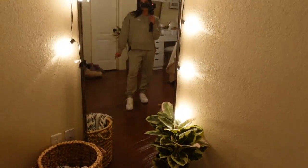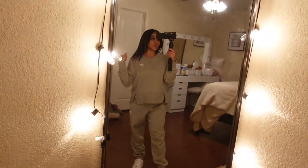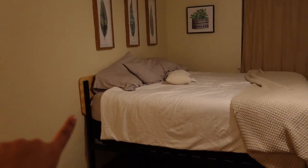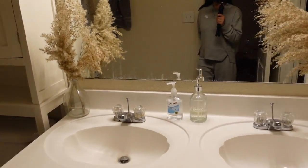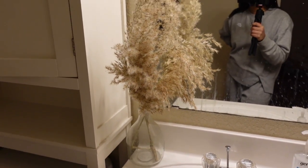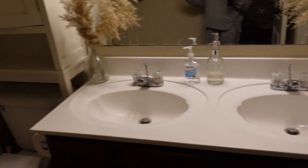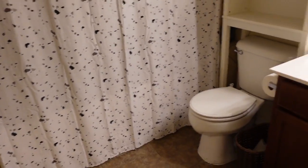So this mirror I got at TJ Maxx, and these lights I got at Hobby Lobby. Now my bathroom. So in my bathroom, I just have these absolutely cute vases with those furry things in there, and I love them because it just makes my bathroom feel so peaceful and not too much going on, you know? Like, it's super calm, but I guess decorated. Then if you look to the right, I just have my closet in there, and that is about it.